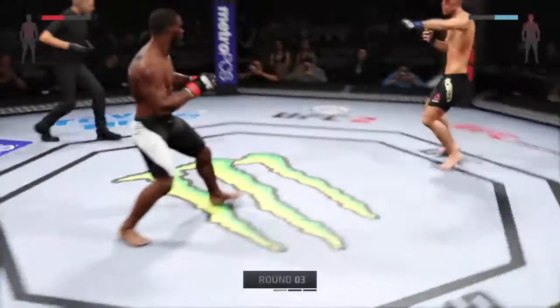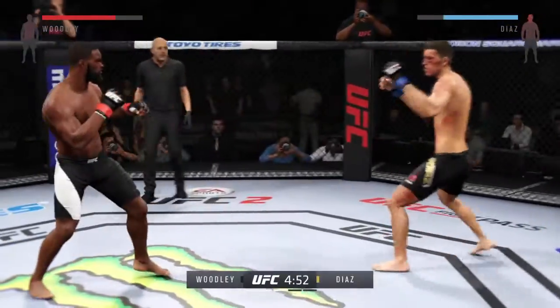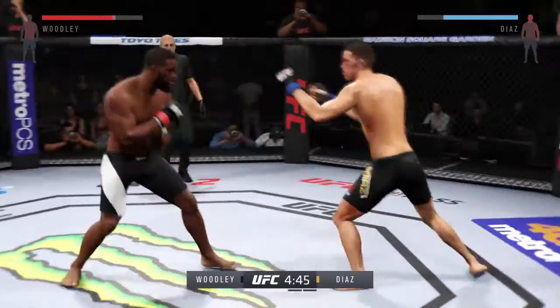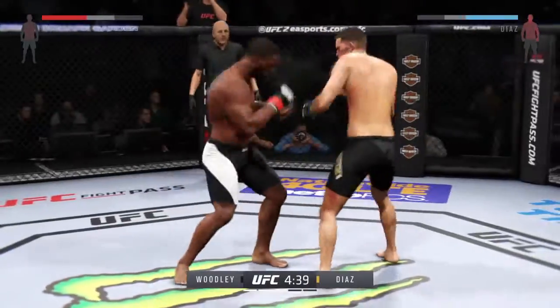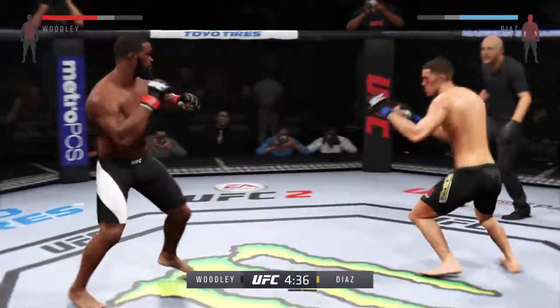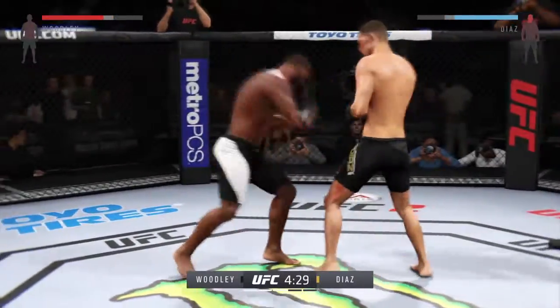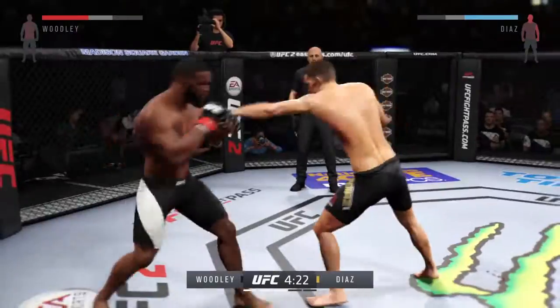Third round of this championship fight. Joe, we're coming off a pretty good round. It'd be great to see more of the same as the fight continues. Decent action in that last round, and yes, I would like to see more of the same in this next. Woodley with the left. Combination. Diaz's bruise on his thigh is getting worse and worse. There'll be no dancing later tonight.